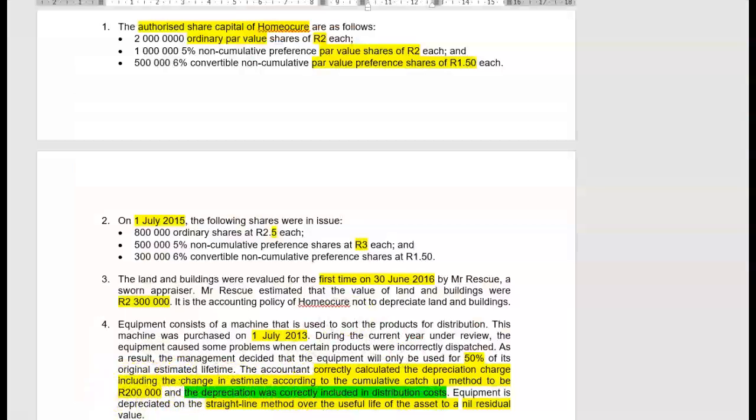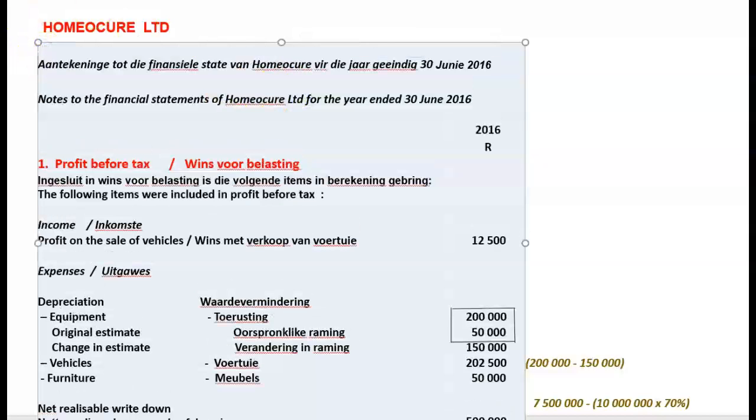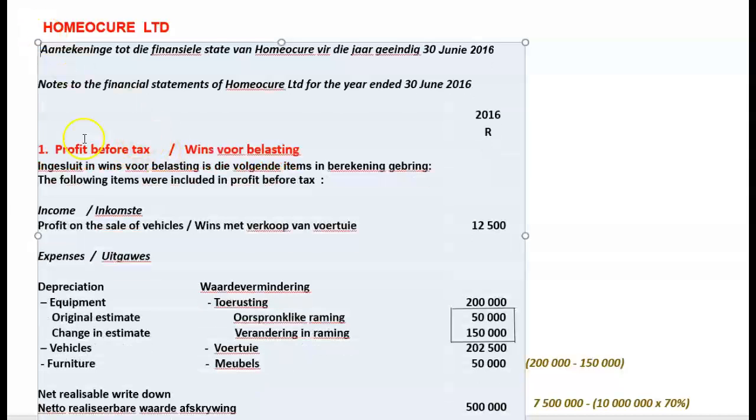So we have to do our profit before tax note. So if we go to our profit before tax note, Homeocure Limited, notes to the financial statements for the year ended 30 June 2016, Rand. Profit before tax, that one again on a separate line item. Going to do that there. Now this thing is going to go out of sync, so I'm just going to tell you it should have been on a separate line item, otherwise I have to move lines. Okay.